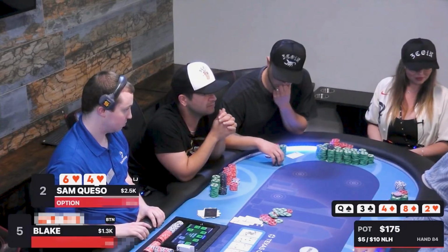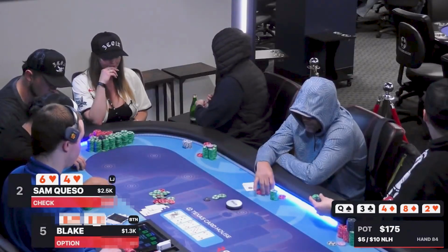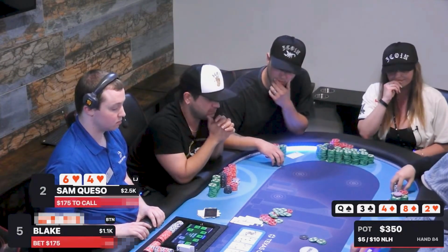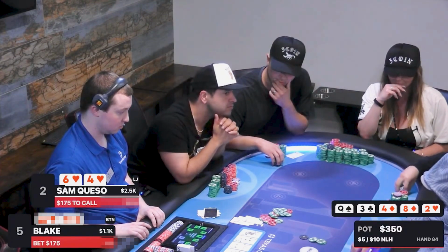It's essentially a brick, and I don't see much point in betting here. So I check, and now Blake bets out for $175. I did put him on an ace high holding on the turn, and I honestly feel like I have the best hand, but I figured if he was going to bluff, he'd go really, really big. This $175 bet feels like straight value.